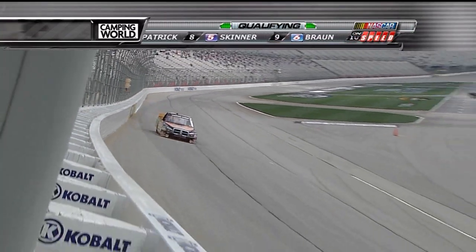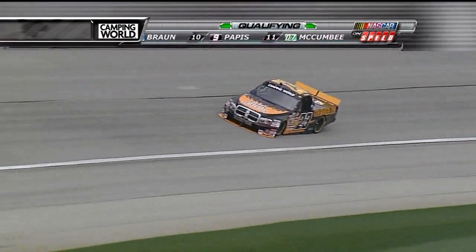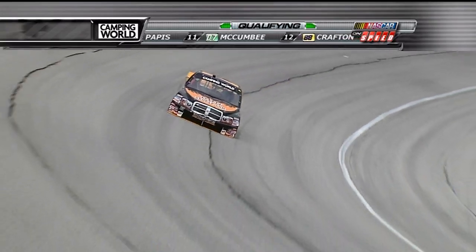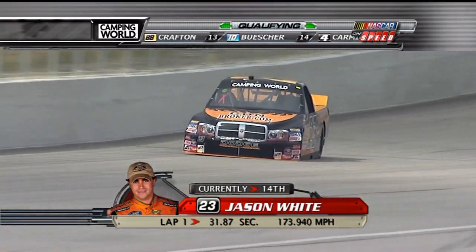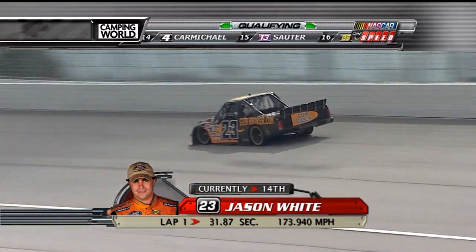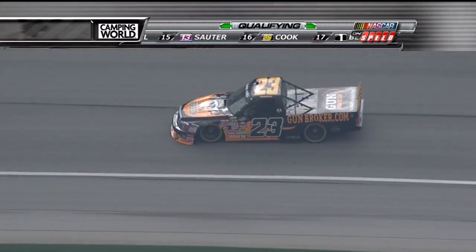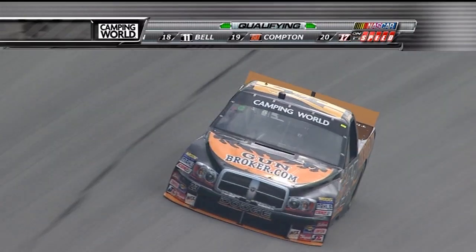Jason White's first lap, 14th quickest, 31.873. Here the crew chief said, come on, baby, give me some. So a good lap, but it doesn't look like he's going to upend Kyle Busch. That means we will have our youngest pole sitter ever, Kyle Busch, just 23 years old, 10 months and 5 days today. Jason said, my tongue's hanging out now. I gave you all I had that first lap. We'll see what the truck gives him on lap number 2.